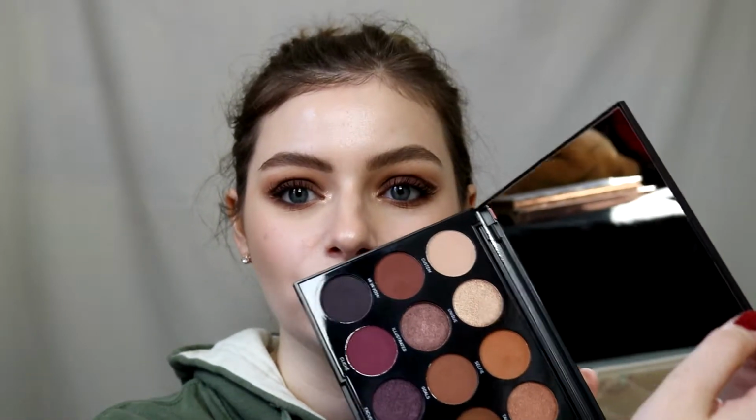So this is my first time trying a Morphe palette that is not a collab, because I do have their collab with Kathleen Lights. It was the first palette I ever bought. So this retails for $16, which is a really good price. I think the packaging is really sturdy. Even though it's plastic, it's not cheap plastic. The mirror is huge, and I really like the shades in here. When I was using this, I found that they blended out pretty well. The shimmers were really nice. I didn't use that many shimmers.